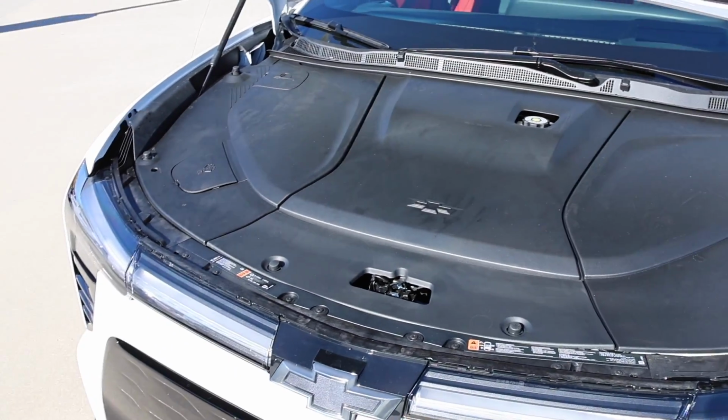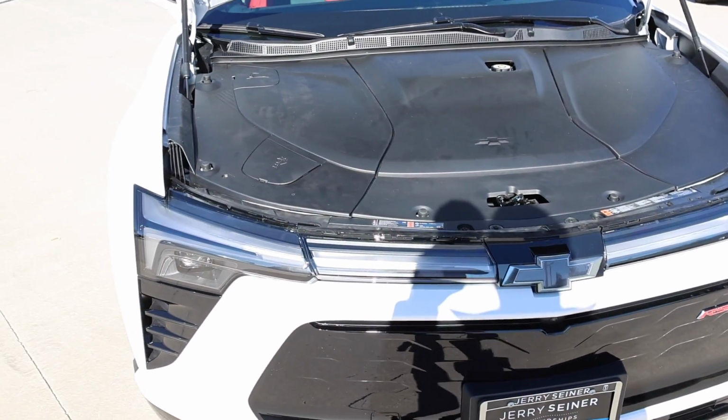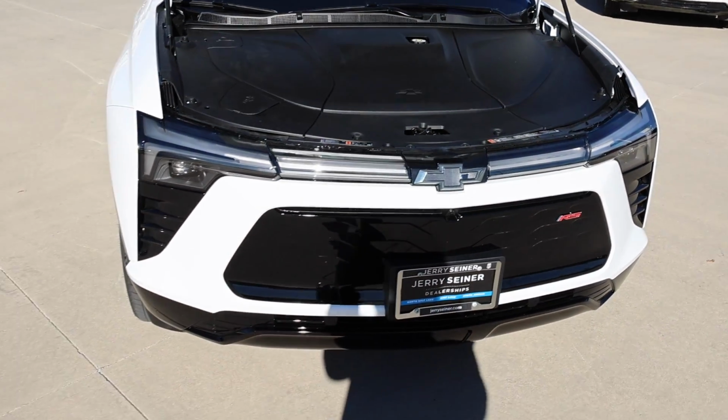And for me personally, I thought GM would have really brought their A game to really compete with the others, because who doesn't like extra storage? But you do have a large trunk, so it's not that big of a deal.